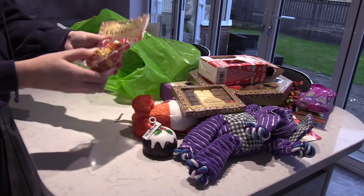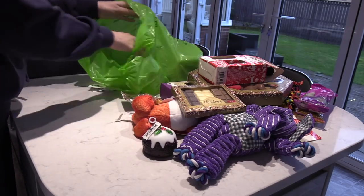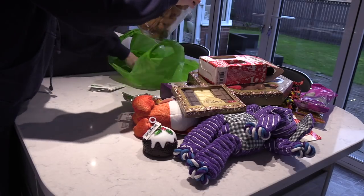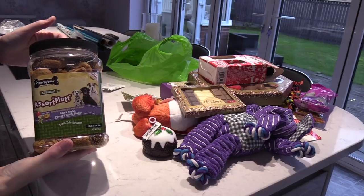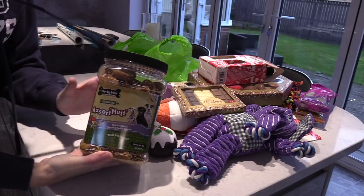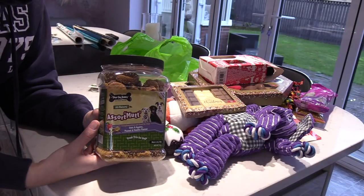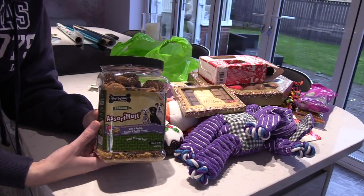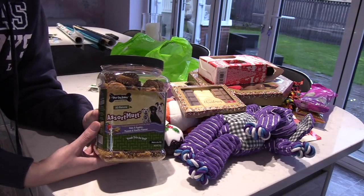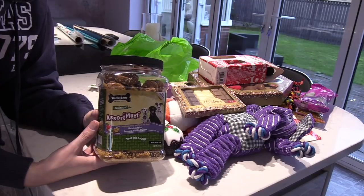I got her some rawhide little Christmassy bones, which again, that'll have to be Christmas. And then these biscuits are really nice. These are Saltmas biscuits. If you've not had these from Pets at Home, then I would really recommend them. They're so nice. They smell like human biscuits. I mean, I have, obviously, as you do, tasted a little bit of it. They're nice. They're not as sweet as cookies for human consumption, but they are really, really nice.